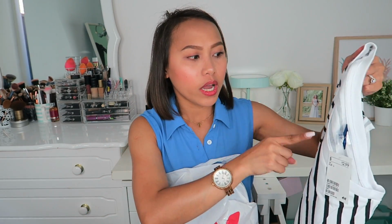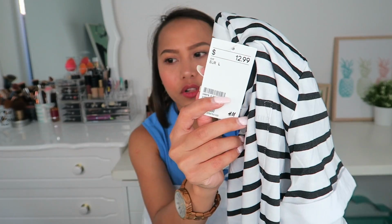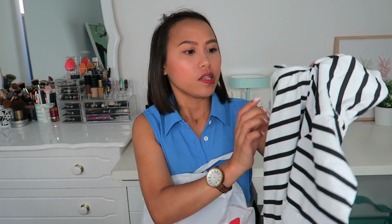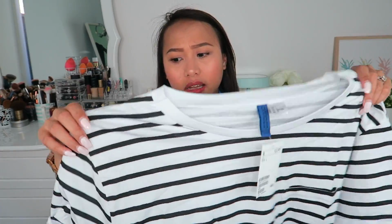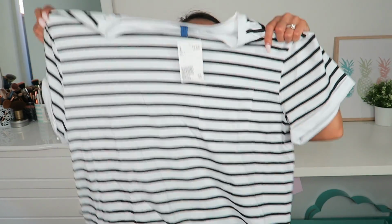Basta, sobrang ayaw nila ng puti. But, white and black stripes, he actually was fine with it. So, I think $12.99 lahat. Ito, I think $14.99 to, and this one $12.99. Ang mura na niyan, guys, ha? Tapos maganda yung quality. Meron din ba itong packet? Yes, meron din siyang packet dyan. Ang ganda nito.